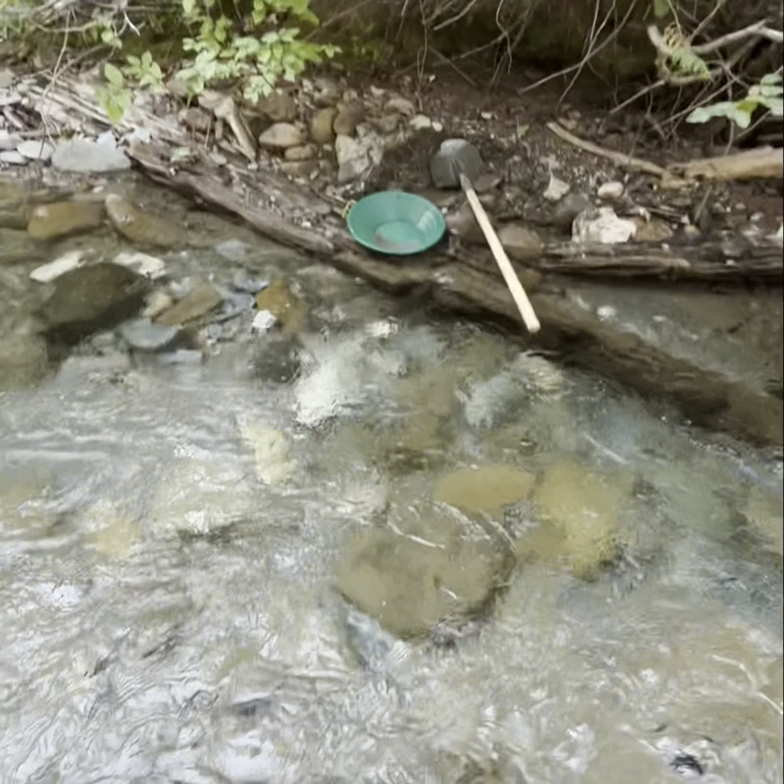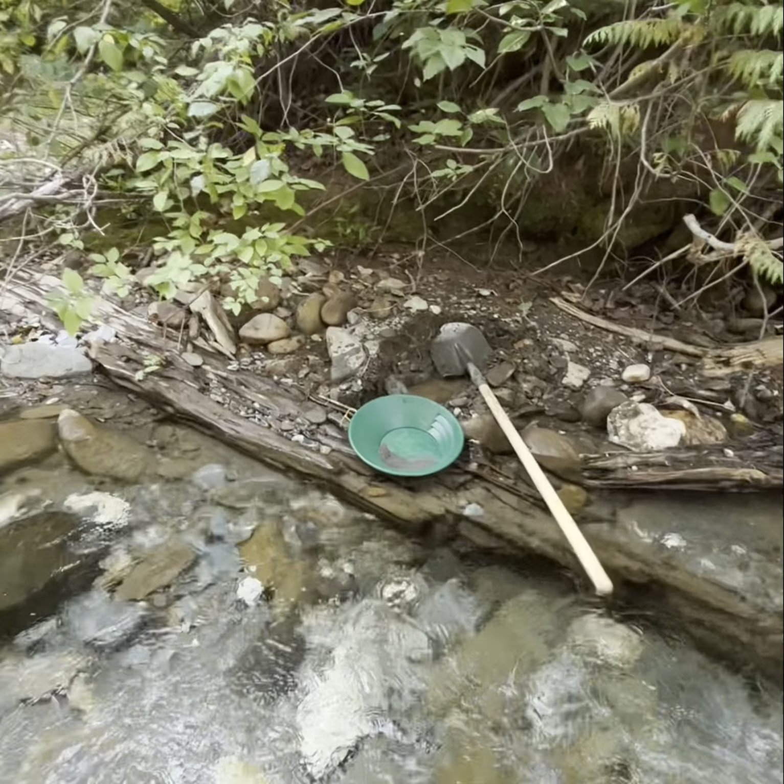Okay, well, not a lot of success sniping there. I think the spot may have been dredged. Pretty clean, nothing's tightly packed. So we're gonna try some shoveling. So I'm doing some test pans right here.